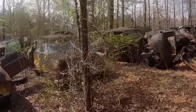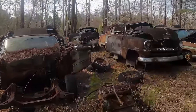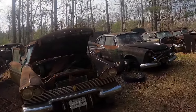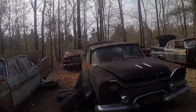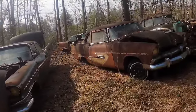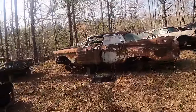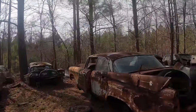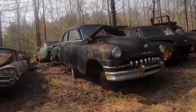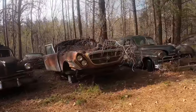When you had Imperial and DeSoto as their own separate brands. Chrysler, Dodge, Plymouth, DeSoto, and Imperial. You have so many different makes and models of cars. I don't think I could begin to identify as many as some other guys could. But look at the wings on some of these guys. Holy cow. The styling on these cars is just out of this world. 1950s really were a high point in American design.